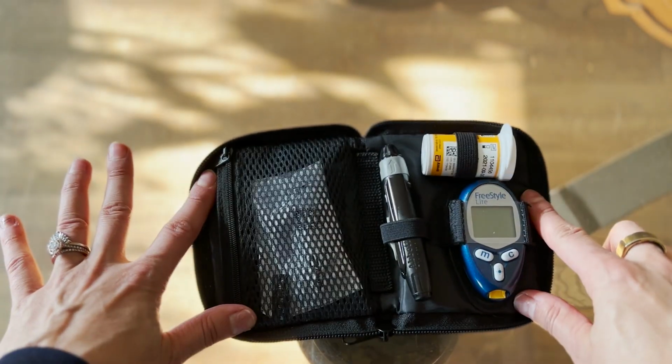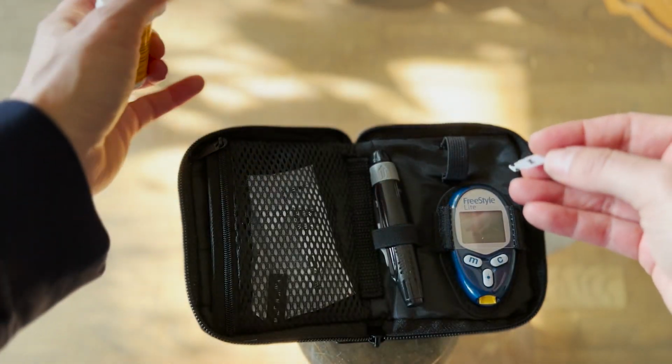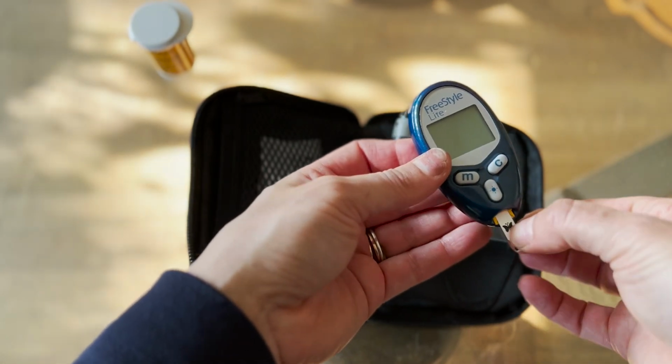So let me show you what's included. It comes with this travel pack, which is handy. And this is everything that's included. So you're gonna have your test strips right here. And I'll show you what those look like. They're these guys. And then you have your monitor. And so what you're gonna do is insert this end in here, push it all the way up.